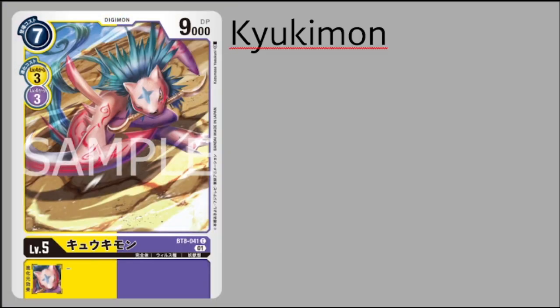Next up, we have Kyukimon. So Kyukimon is just a generic vanilla card that just so happens to be yellow and purple. Nothing too spicy or special about it. It evos for 3, has a 9000 DP, hard plays for 7, and is just both colors.